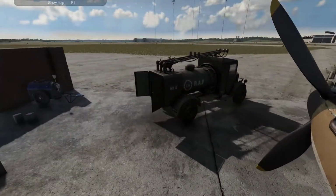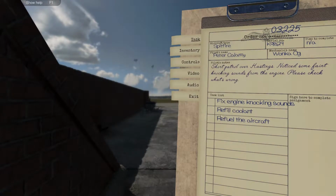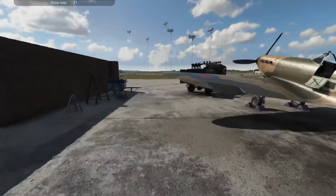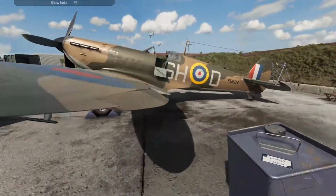Nope, we gotta fuel it. Boobs or butt, you decide. Engine knocking sounds. Refill coolant, refill aircraft. Short patrol over Hastings. Notice some faint knocking sounds from the engine. Please check what's wrong. You know, at least the old pilot, whether they were lies and excuses or not, he did cool stuff. This guy just has boring patrols.